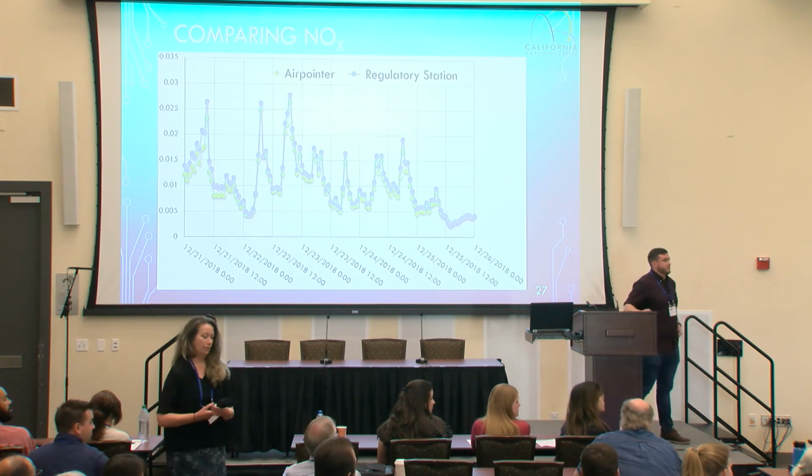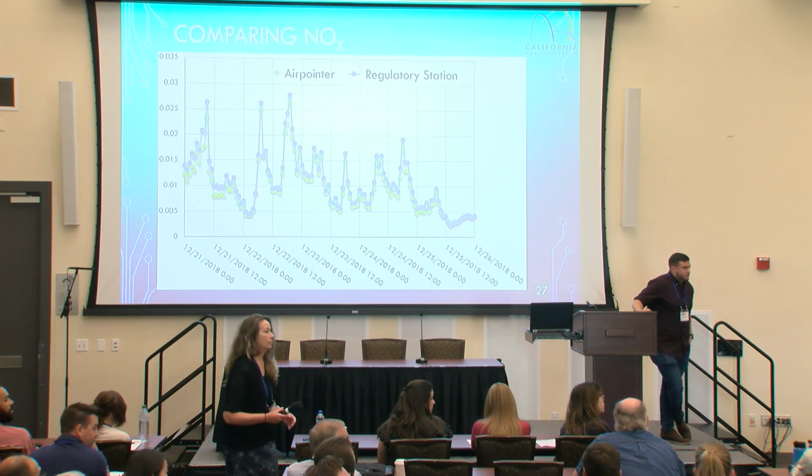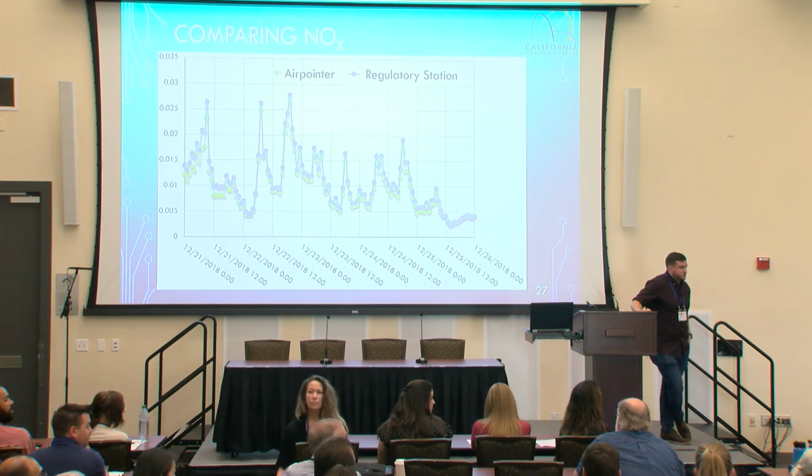Does the EBAM that you used for the 640 comparison have FEM designation? And why did you use the EBAM and not something else, like an FRM? Yes, I believe it does. And the reason we used the EBAM was just transportability. We put it right next to the AIRPOINTER, and then we were able to compare the results that way. Because the AIRPOINTER was in the breezeway, versus the BAMs that we have on the roof, it was easier to do a side-by-side comparison.